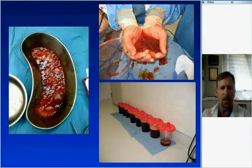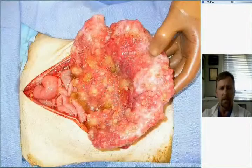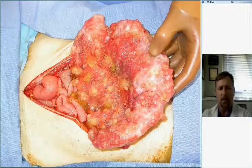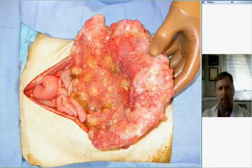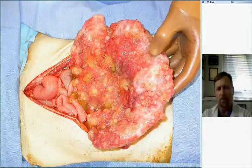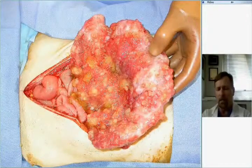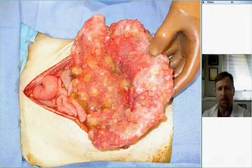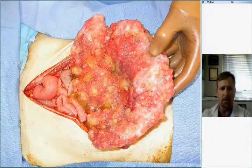Sometimes this disease can be very mucinous, almost a jelly-like material. And that's what you see here, where just a lot of mucin can be removed from the abdominal cavity in these patients. And sometimes it's a more solid tumor, and that's what you see here. This is what we call the omentum, which is a fatty structure that hangs off the stomach like an apron over the abdominal contents. And here we have solid tumor that's invaded the omentum, and certainly a different picture than the kind of jelly-like mucin that we showed before. Yet this is the exact same disease, just different presentations of the same disease.